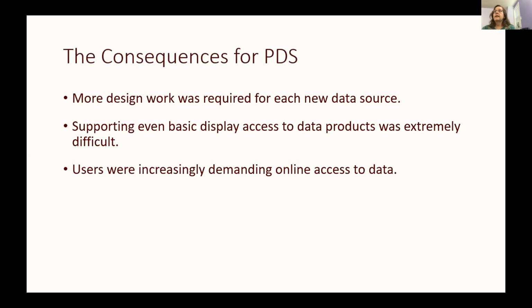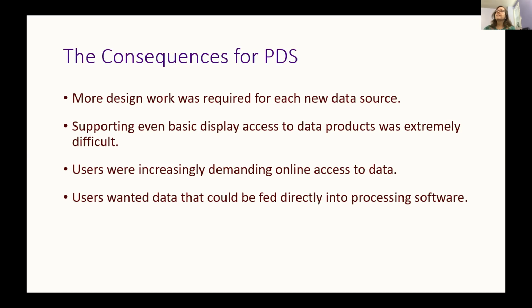Users were increasingly demanding online access to data products, which overall is a good thing. It's certainly cheaper than mailing disks around. But inconsistent metadata and product labels from different sources, let alone different eras of the PDS, made it virtually impossible to create generic interfaces that could support either automatic or at least low effort extension to new datasets. In more than a few cases, PDS discipline nodes had to produce additional metadata or resolve discrepancies in archive metadata in order to provide the product level search and selection capabilities users needed and expected to have.